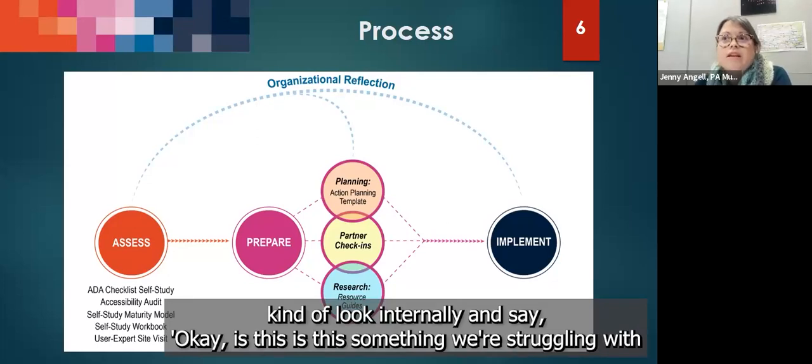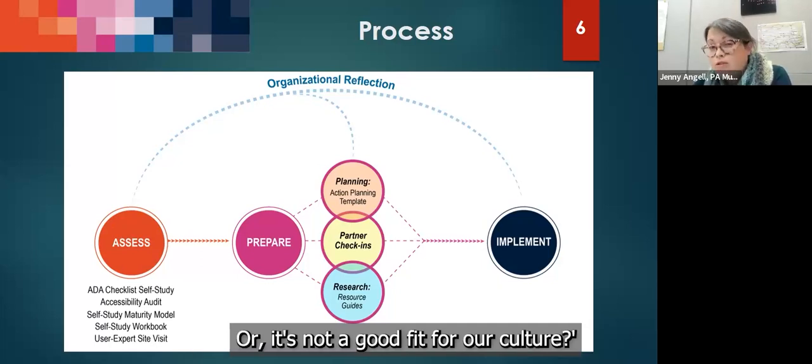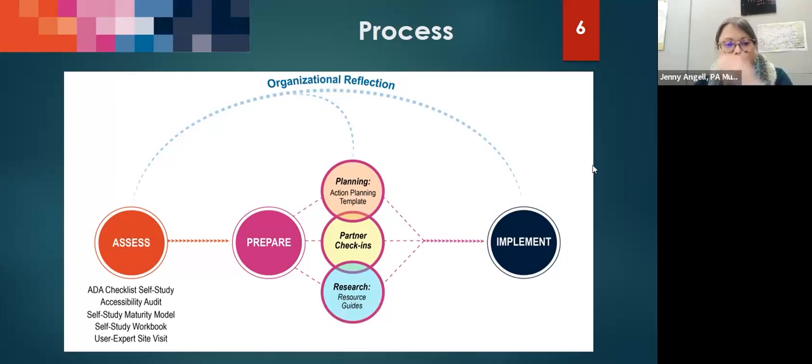look internally and say, okay, is this something that we're struggling with because it's not a good fit for our organization, or it's not a good fit for our culture, and how can we change that culture and support that cultural change?